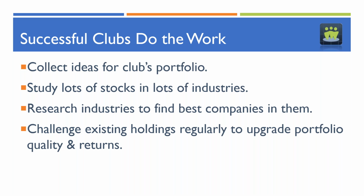And besides doing the research, you should also be challenging your existing holdings regularly. Clubs that are successful understand that you can't sit around and simply wait for stocks to perform. You need to take action sometimes to replace the underperforming stocks, to replace the overvalued stocks, to replace the stocks in which the club does not have a lot of optimism about its future returns.